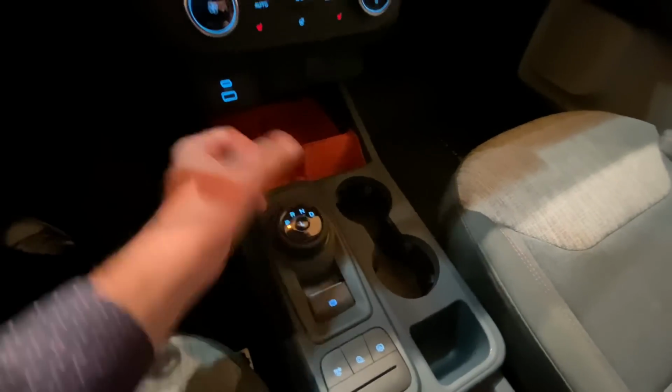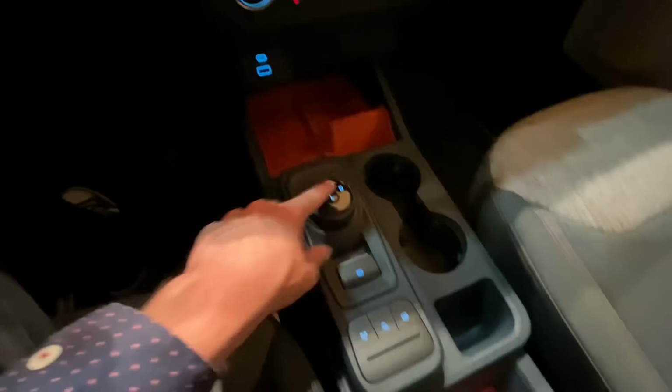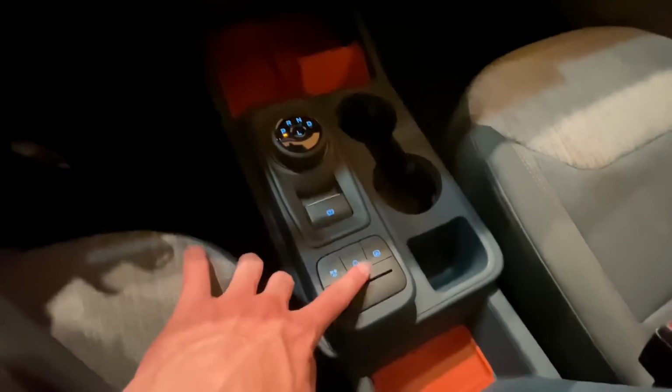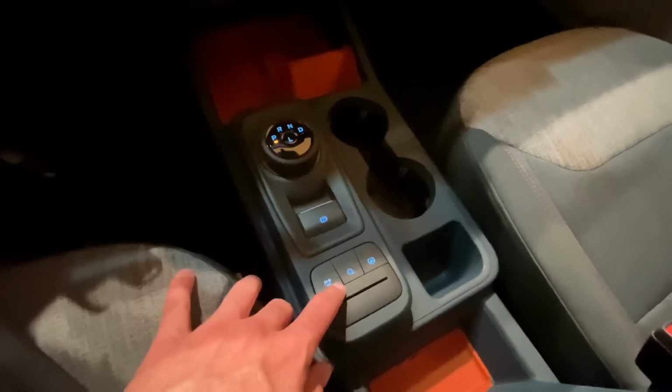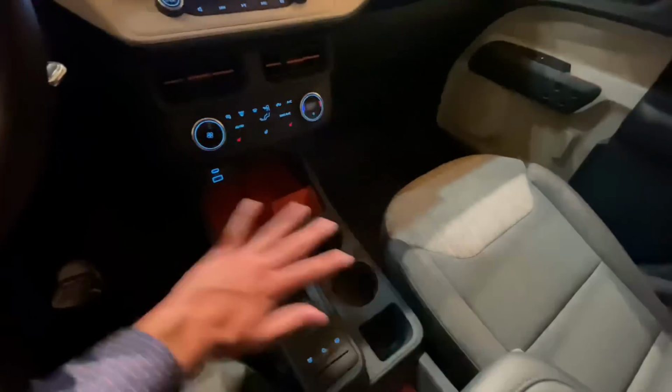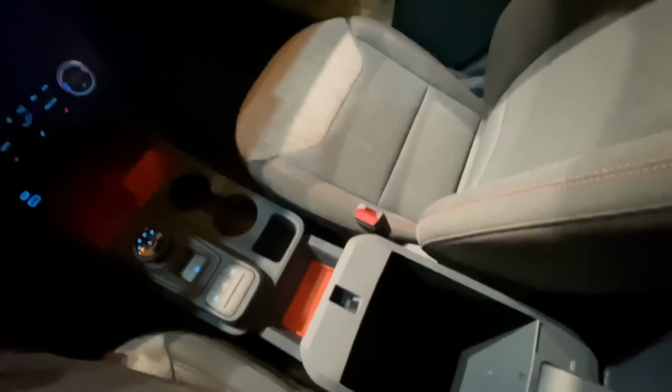Rotary shifter, so it doesn't have the standard console shifter, doesn't have a column shift. This is also a rotary shift. Parking brake down there, and then drive modes. 5 different drive modes as we start looking our way down here. Cup holders. A lot of storage, though. I mean, this whole center section, just all storage, and massive center console as well.